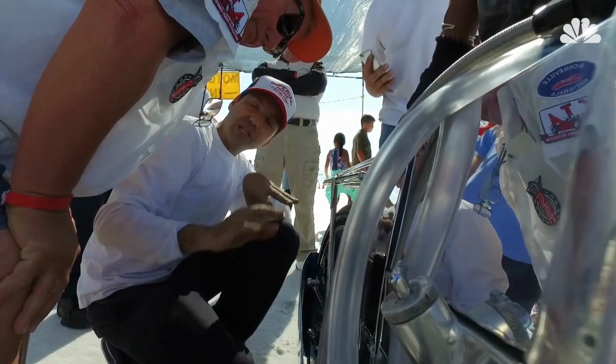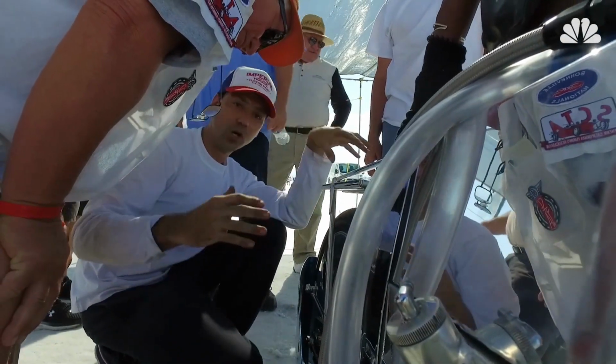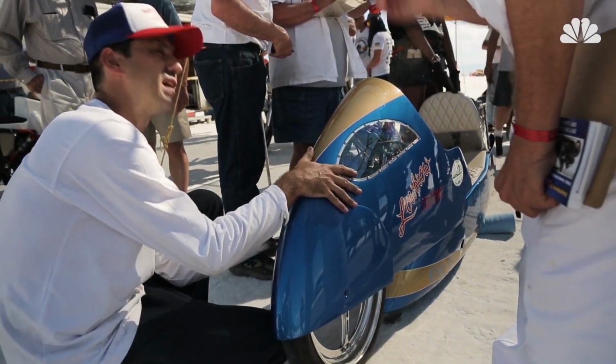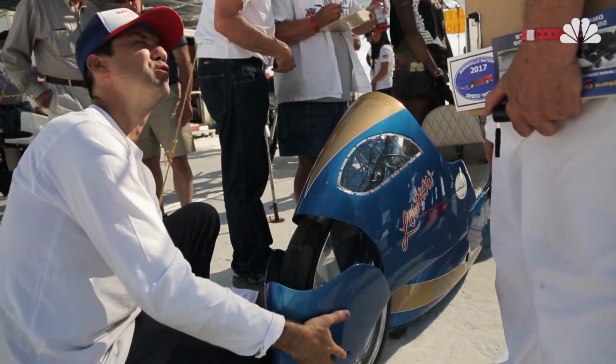The frame is actually almost the same design as my previous A-frame. It's just a little longer, you know, same technique. The only difference is basically it overlaps the bodywork instead of being underneath. So air doesn't get in because it's fuel cooled.